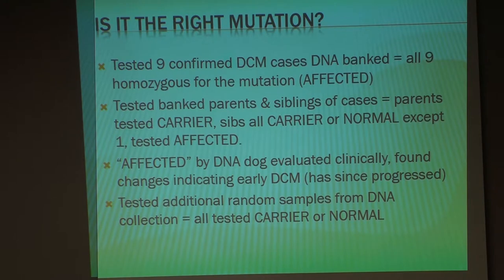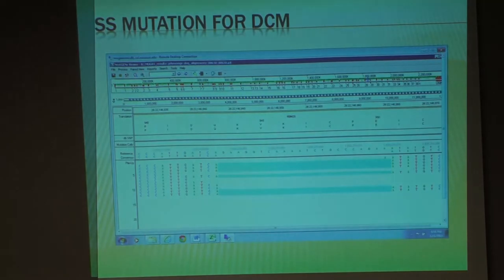And so that dog was brought in and clinically evaluated. And even though it wasn't showing clinical signs that the owner noticed, when they did an echocardiogram, it did have the start of dilated cardiomyopathy. And it has since progressed. That dog was euthanized about 2 weeks ago. Then we did random samples from all the standard schnauzers we had, and all the dogs that were normal tested carrier or normal. So this all gives us really good evidence that it's the right mutation.